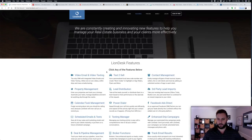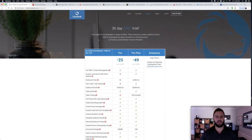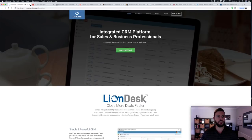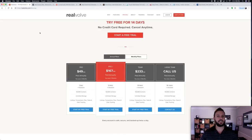And I run a small team, and the team aspect was just non-existent. They claimed they had team support, and it was terrible. It didn't work at all for a team. So if you have a team, there's really no point even looking at this. If you're a single agent, you might look at it just because of the price. It's super cheap, $25 a month. You can look at it if you want. I'm going to advise against it. So that's Liondesk.